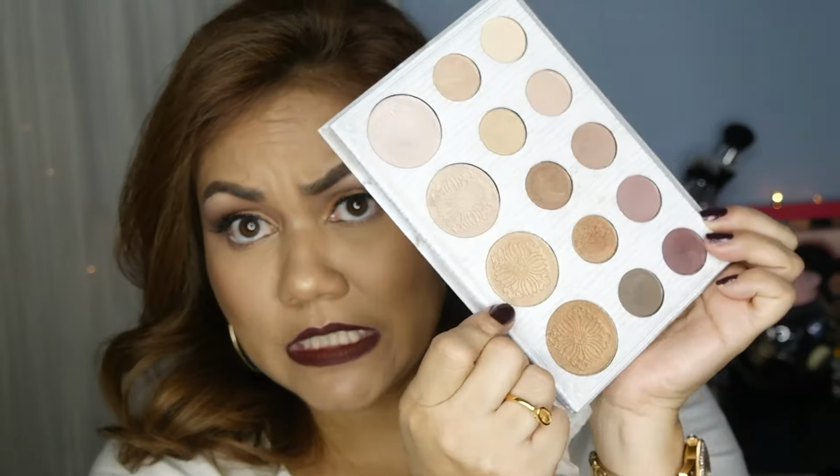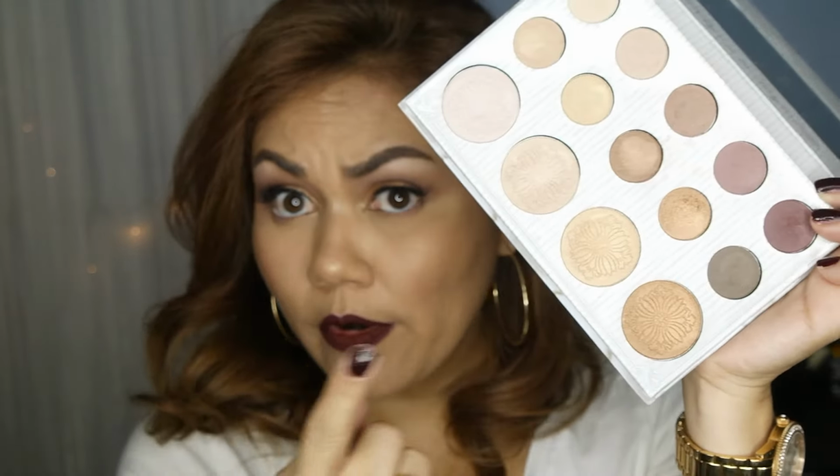And as far as the bottom highlights, the one I'm using now as a highlight for the side of my cheeks, it doesn't leave a powdery finish on top. It just melts into the skin and it gives like a natural shine. So I am loving it.